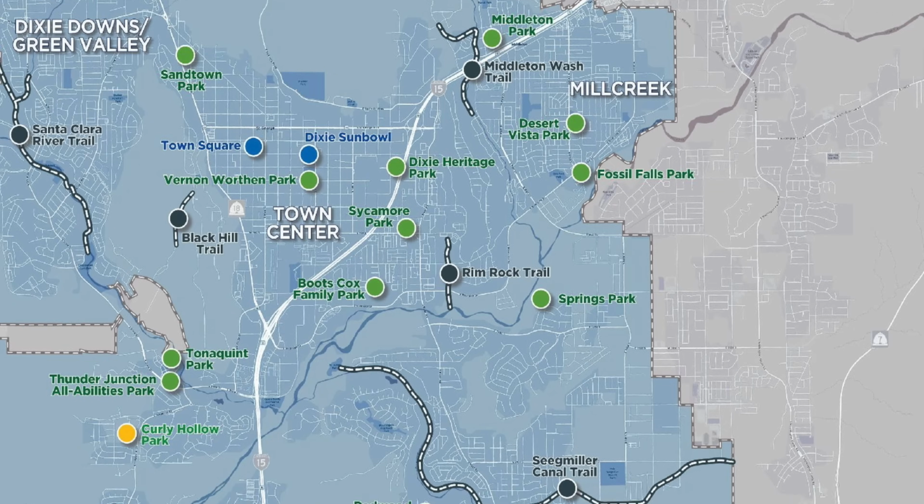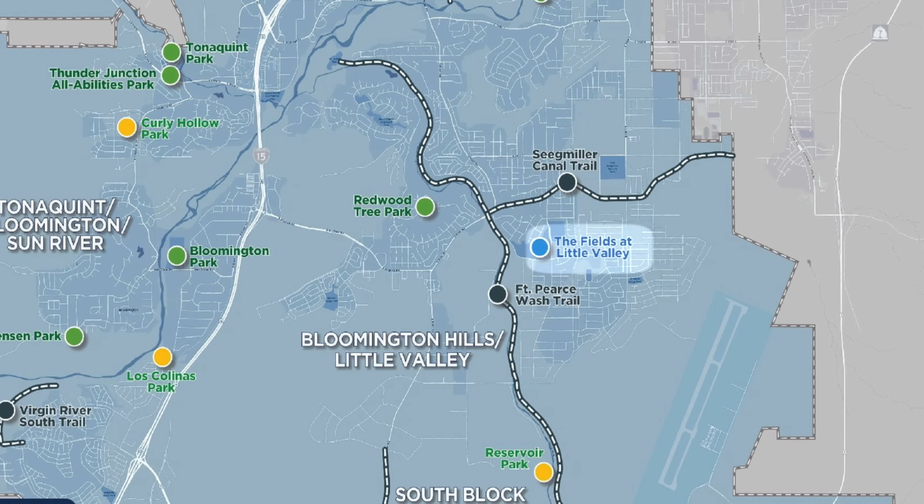Then from there, we'll head to the Little Valley Park that's gotten better and better as time goes on, as they just added more pickleball courts, replaced the grass with turf. They will now be adding a skate park, which is going to be going across the street from the softball fields that I know is going to be a hit out there as well. That'll be sometime this year as well.